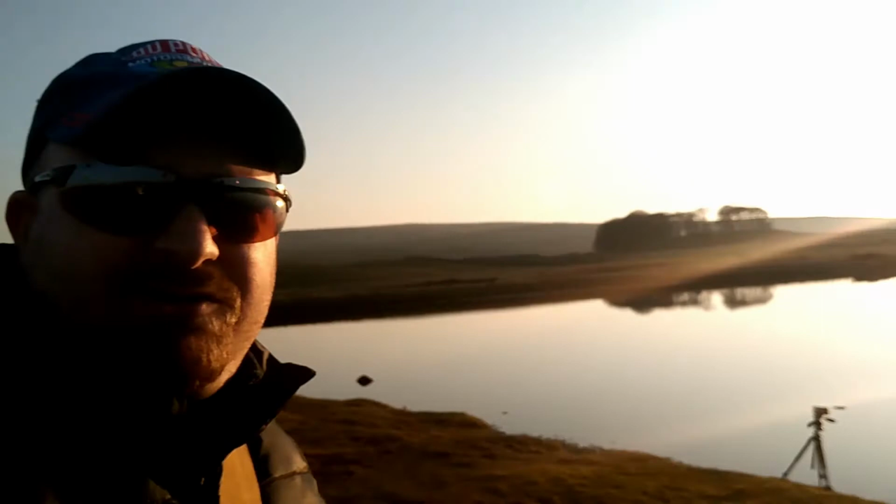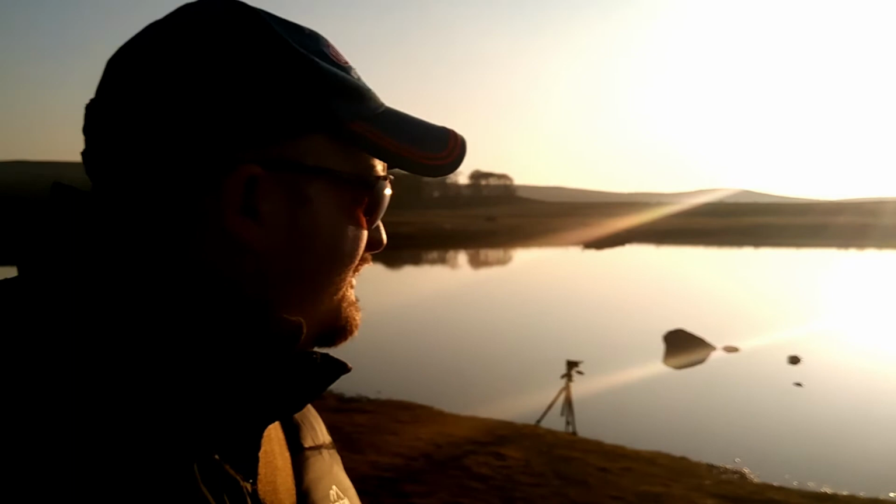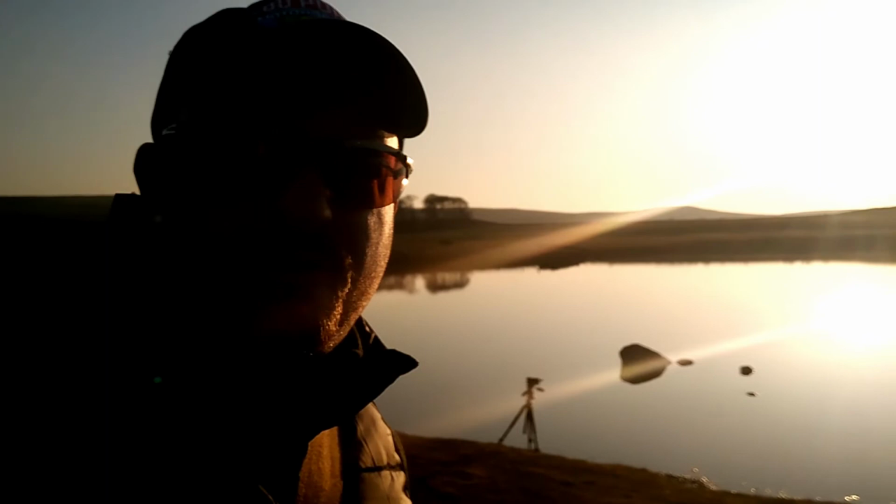Got a nice composition, got down low on the tripod, using those rocks in the foreground. Lovely still water. I might put an ND filter on just to make sure that water is really, really calm and flat.